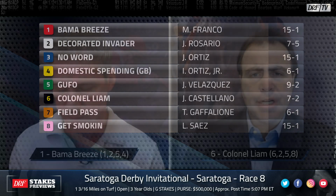Top pick time for the Saratoga Derby Invitational. You're stuck with Bama Breeze. You're going to get a price. He's had some trouble in his races. He's been pace compromised in some of his races. You like the rider switch to Manny Franco. The thing I know you like best is the price. Yeah, he's going to be a great price in this race, and I'm just not sure. Obviously, we'll find out a lot more on Saturday, and maybe he's just not good enough, Dan. This is a really good field, but he's going to be too big a price for me to pass up.